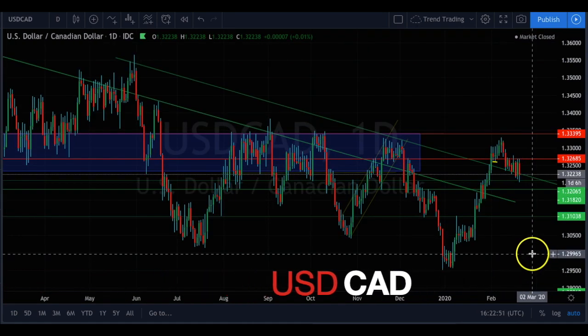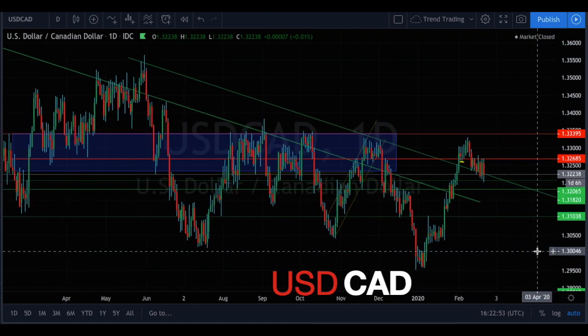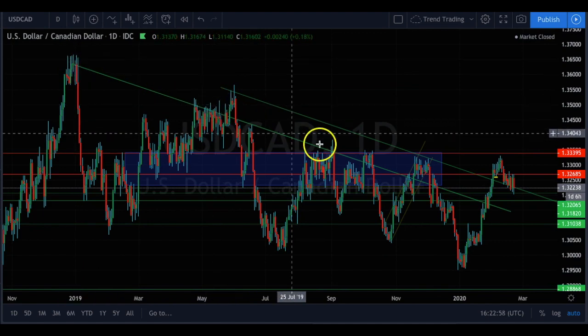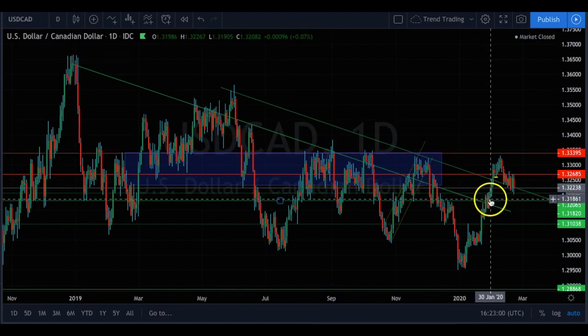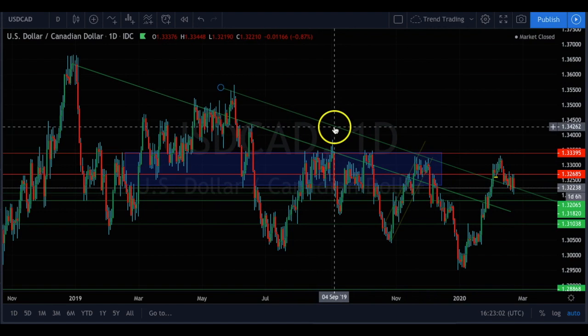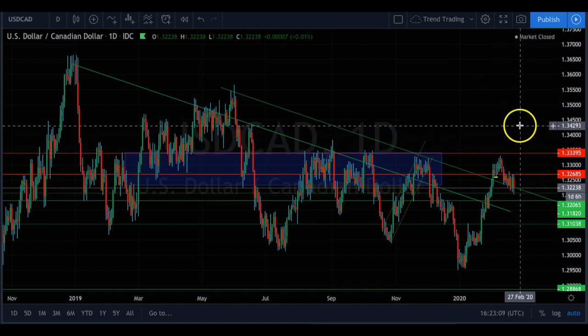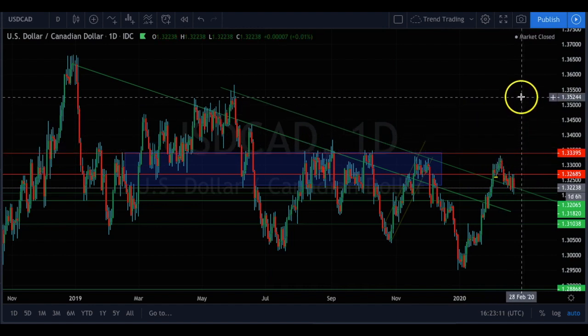All right, here's a look at our US dollar, Canadian dollar. All right, so we could see a couple of things. First of all, we could see that we have broken out. The dollar is just a beast against everything. We've broken out here, and now we've come back into this heavy, big resistance. If and when we get above this resistance, we might be able to see quite an extension here on the US dollar.